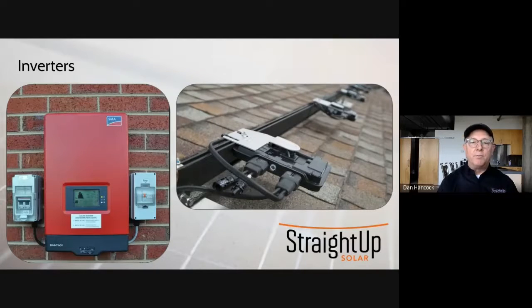So inverters. Your inverters serve multiple purposes, but its primary function is to invert the DC electricity that your solar panels produce to AC electricity that your home uses. Beyond this primary purpose, the inverter can also serve to monitor your system, provide you information on how it's performing. It can often be configured to provide you text or email alerts if there's an issue, deliver regularly scheduled reports, that type of thing. There are two basic types of inverters: string inverters and microinverters.